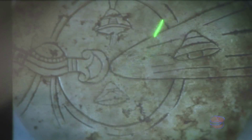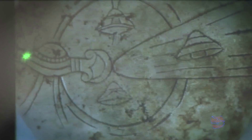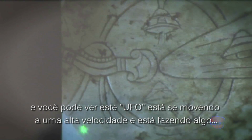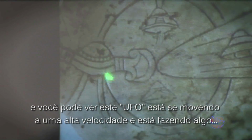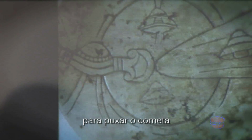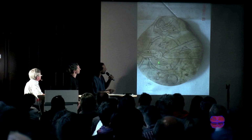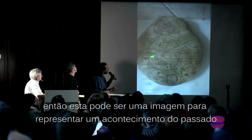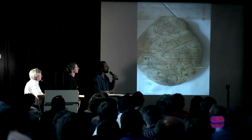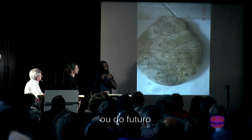Or at least at the planet that's here. And you can see that this UFO, which is moving at high velocity, is doing something to push the comet. So this could be a representation of an event either in our past or in our future.